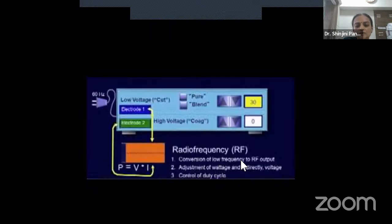Now, this is the front face of your electrosurgical unit. This is the plug point. This is at 60 Hertz coming from the powerhouse. What does this machine do? Basically, the basic function is conversion of low frequency 60 Hertz to RF output. Then what is the second thing that you can do?